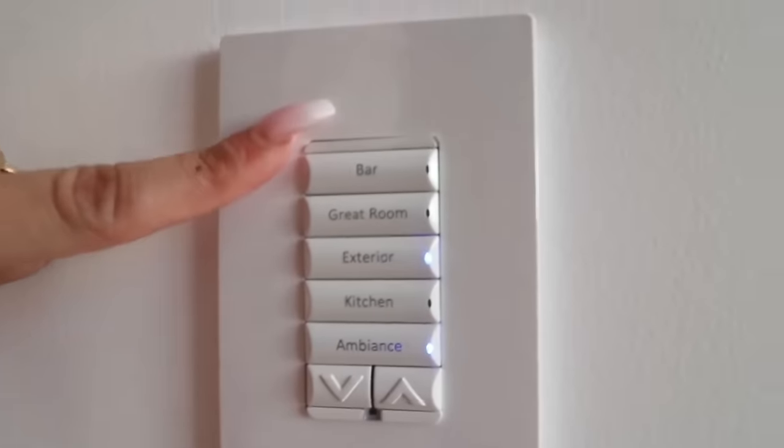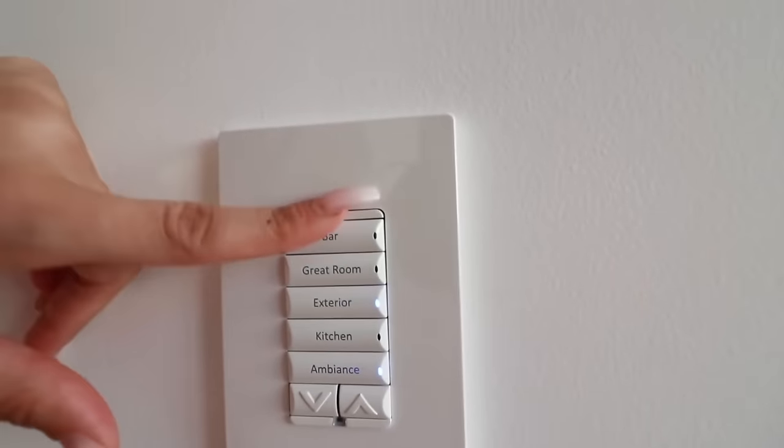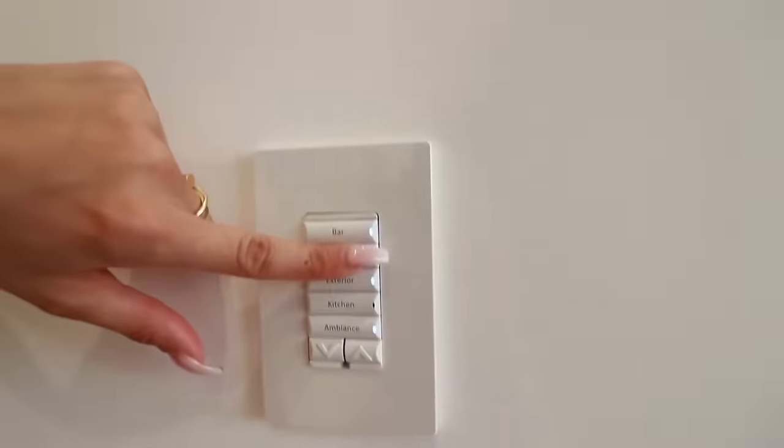Oh, so for the outlets, you don't have regular switches. So it says what you want to light up, and everything you can control from your phone. But if you want to light up the bar, you want to light up the great room, you light up the kitchen. And it's lit.